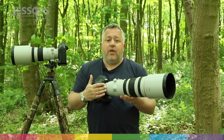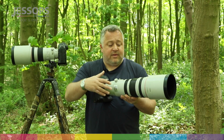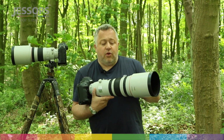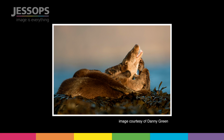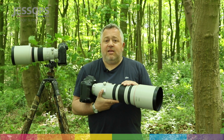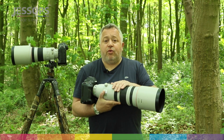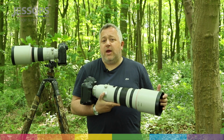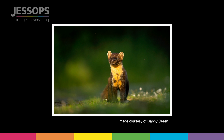I think this is one of the best lenses that Canon makes, really. It's giving you that flexibility which a prime lens doesn't. It makes you much more creative in your photography because not everything's big in the frame. You can zoom out and take pictures completely different, from close-up portraits to zooming out to the 200mm and incorporating the environment of your animal. I think it's a fantastic bit of lens.